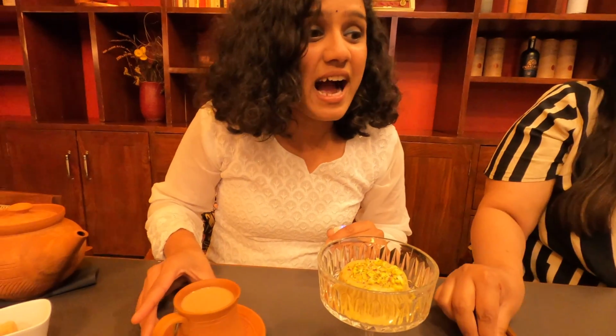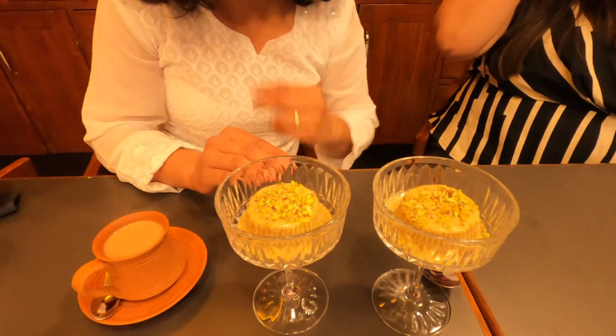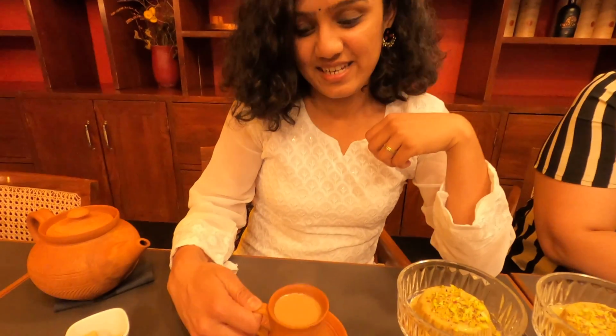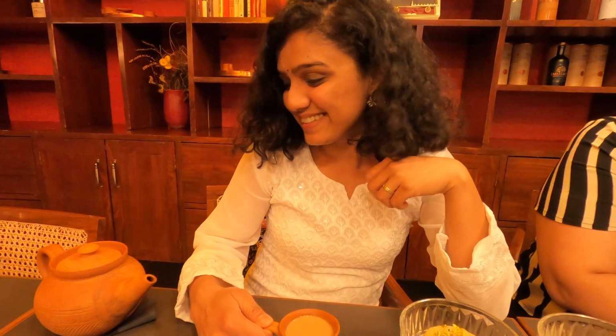My God, clearly party is not over yet. हम यहाँ पे बहुत ही interesting बातें कर रहे हैं श्रेया के साथ and we are having the in-house kulfi here. ये बिल्कुल scratch से यहाँ restaurant में बनती है and you really cannot miss this. And of course, chai in the authentic mud vessels.